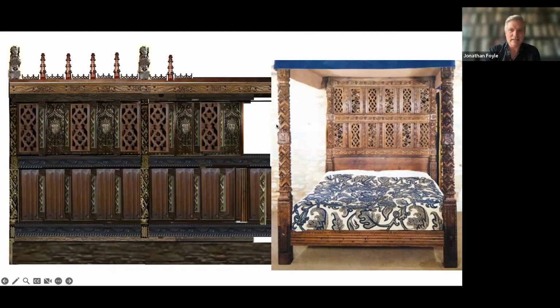And I say that with the observation that these are redundant. They look like these knops or bosses, which received mortices in this structure, but they have no function here. So they become decorative. You don't see them on the Henry VII bed.